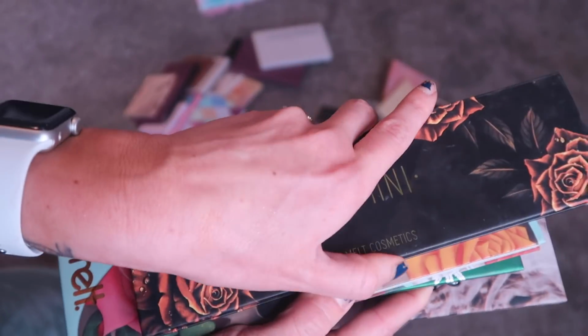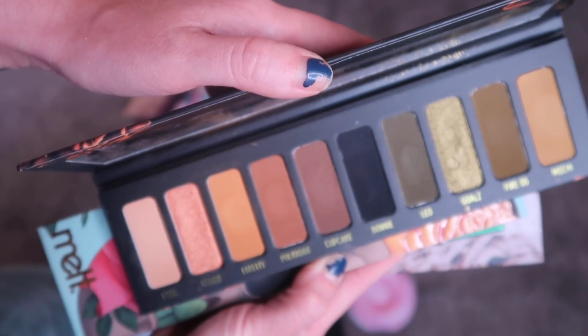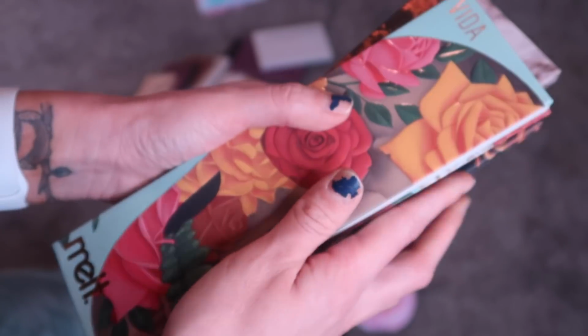I'm also going to be keeping my Melt Gemini palette. I love this palette, such a beautiful grungy palette. And then finally I have this one.